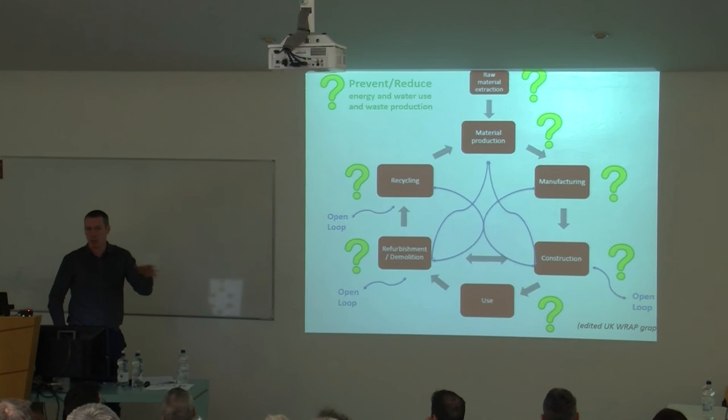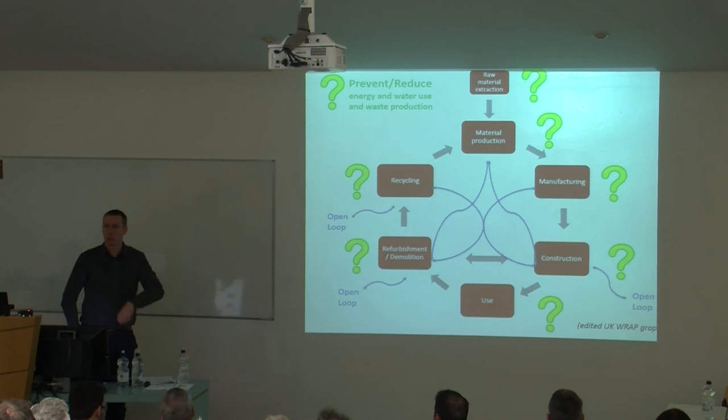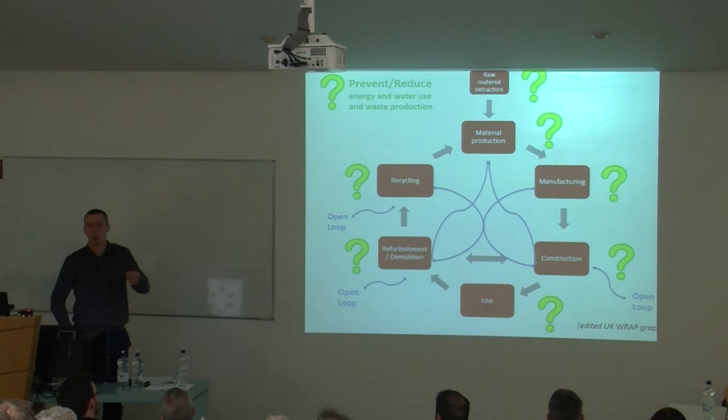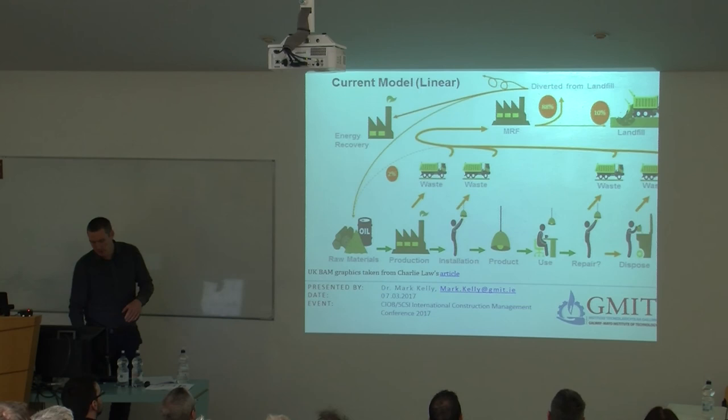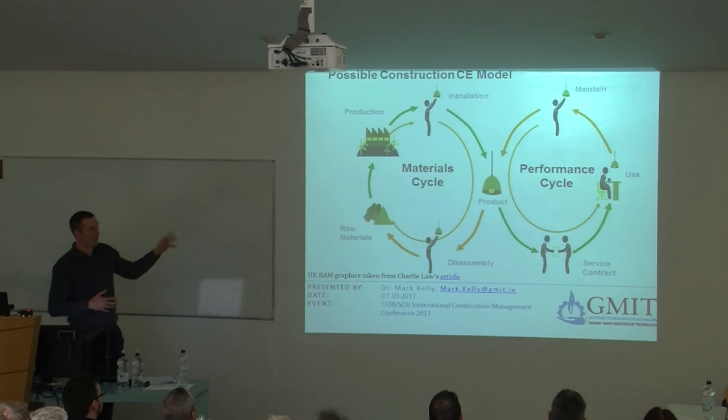Recycling, you're going into a process. So once you're in a process, you have outputs. So you could have energy use, you have transport distances, water use, etc. So you're trying to avoid that as much as possible. So we're trying to move from this linear system, where you have outputs at each phase, into a more circular system where you split it up into your material cycle, biological and technical, and also your performance cycle.